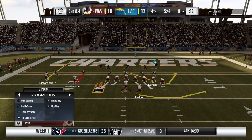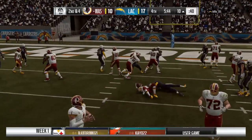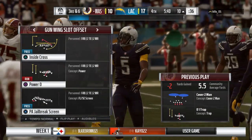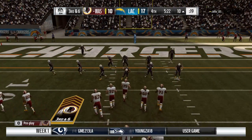Blue 45. Blue 45. Hunt, hunt. They'll run it now out of the gun. And that one blown up quickly, as he's going to be stopped before he could even get started. This will be a 2-yard loss on the play, and they're going to have a third down.